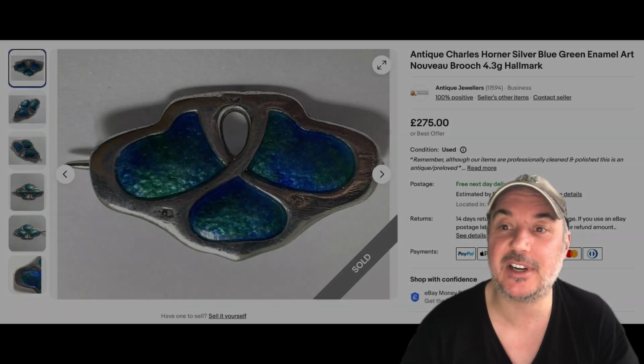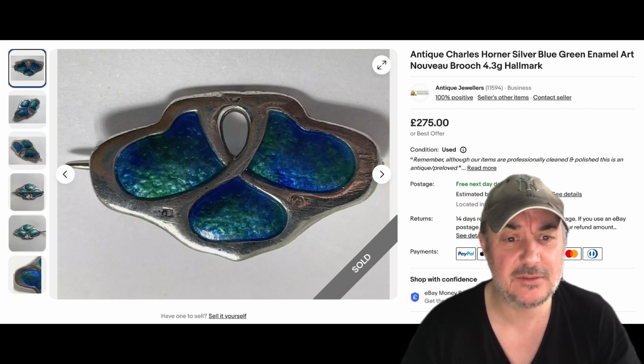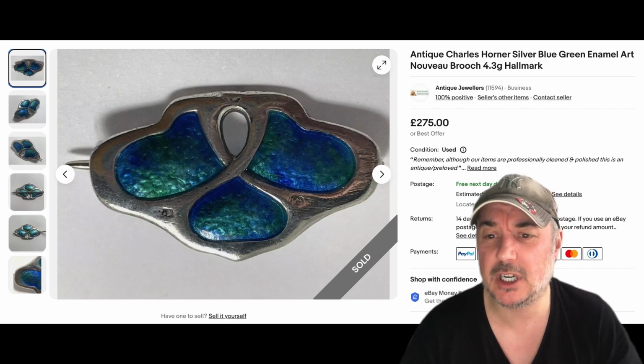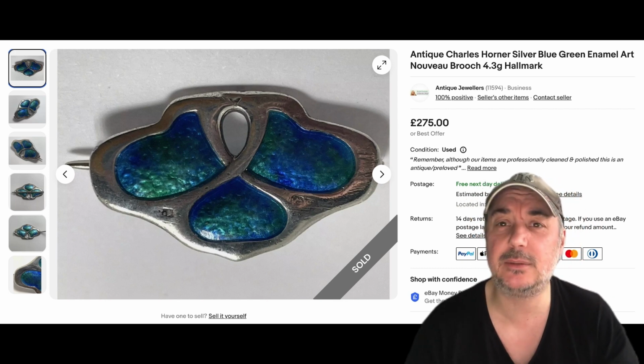Again, next up here, we've got a Charles Horner piece. Charles Horner, English maker, most probably a Chester hallmark on this one. Just an Art Nouveau, just pretty simple, really. Just green and blue enamel on silver. You see lots of Charles Horner work, very popular. You can pick these up, and this one sold for £275. Just an English hallmark piece of silver with some enamel on.